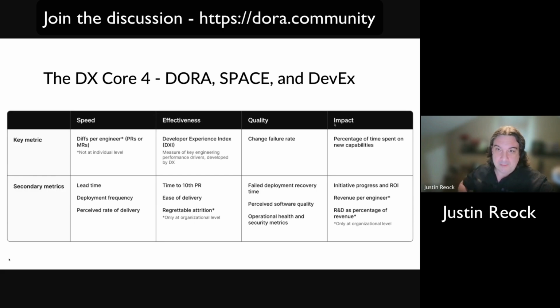And we want to look at change failure rate, DORA metric for quality, and percentage of time spent on new capabilities for impact. This is really important. What this allows us to do is correlate time savings and reduction of toil and things like that within the organization to whether it means that those developers are able to refocus on solving new challenges or shipping new features, right? Time itself is an abstract resource. You can do whatever you want with it. So it's not enough to merely say that we're saving developers time, right? We also need to make sure that that frees them up to work on more satisfying things, to shift their cognitive load to work that's important to them and that drives their own satisfaction.